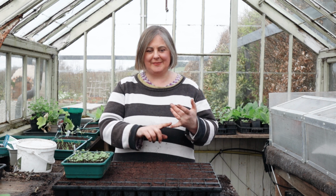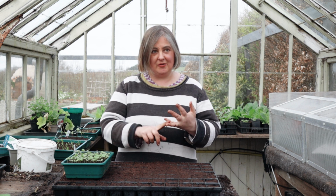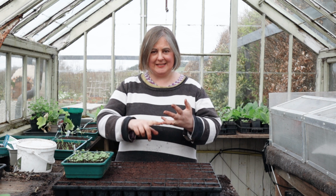Well, welcome to my greenhouse, and this is where I raise all of the plants for the garden, but also I'm raising plants for the local primary school because we're going to be doing some vegetable growing there, but they don't have a greenhouse of their own yet. For the local community garden, which has a seed swap in a couple of weeks, and also needs to get itself ready for the season. For a friend who needs some plants, and for the garden here.